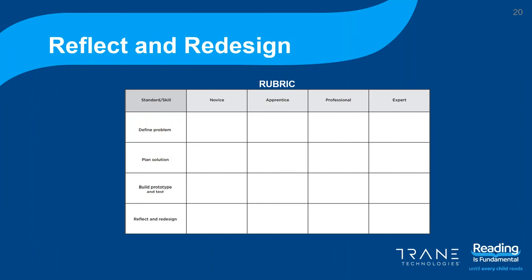So in the handout that we've provided for you, we have a sample or suggested rubric that breaks it down by the standard or skill. So we have here define the problem, plan solution, build a prototype and test it, reflect and redesign. And we used some engineering words here. We have novice, apprentice, professional, and expert. It's up to you to build this rubric out with your students.